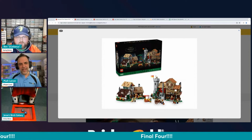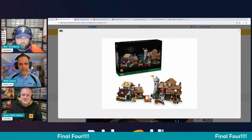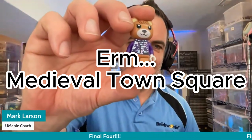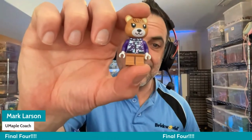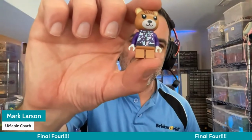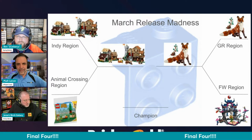Crazy. I will say what's interesting: as Maple leaves the stadium, it does appear that the Medieval Market Village has given her a Julian's space pullover because they appreciate her tenacity and her heart, and so she's leaving pretty happy. There's no killing the smile on her face. I think she did a great job, and so she's out. Yeah, now we're down to the championship match, I do believe, are we not? Here we are.